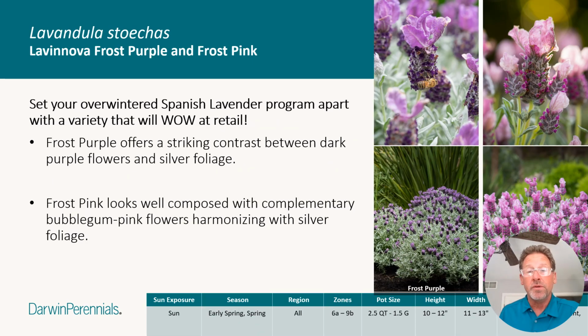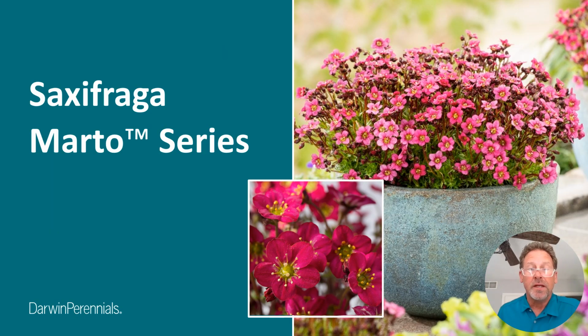And then we have 2 new silver foliage Spanish lavenders. These are a Lavanova series. It's Purple Frost and Pink Frost, so you get the silver foliage with the purple contrasting flowers and the purple flags, and then a pink flowering one with the big pink flags as well. Even when it's not in bloom, the foliage itself is just really bright and bold, works great in combinations or a mass landscape planting.